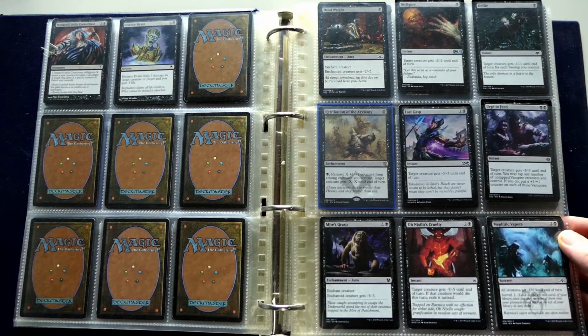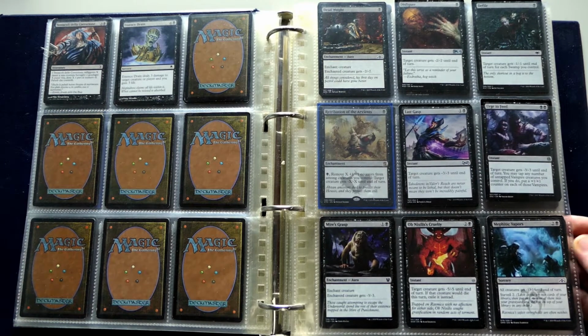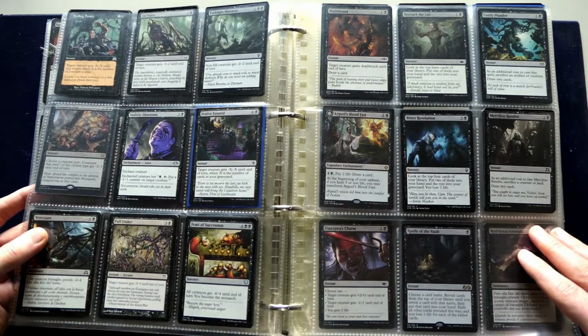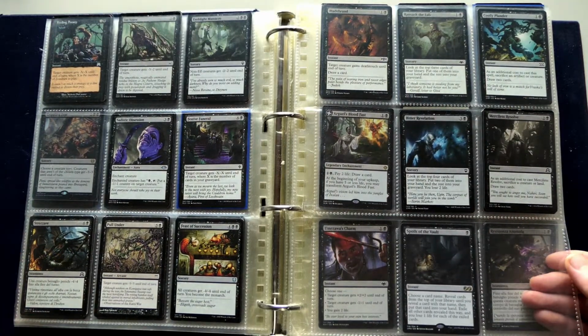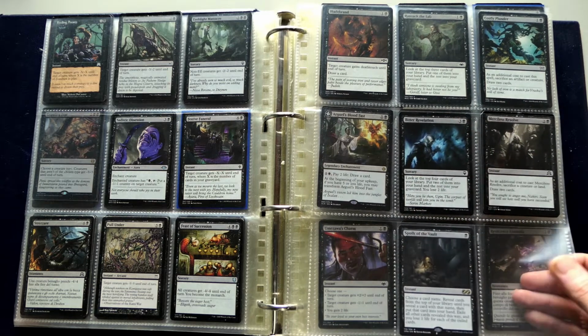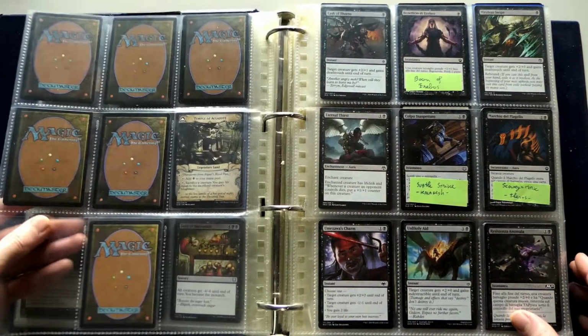These cards instead deal damage to the opponent's creatures. These cards let you draw cards from the top of your library. So use these cards to replenish your hand if you're playing black.